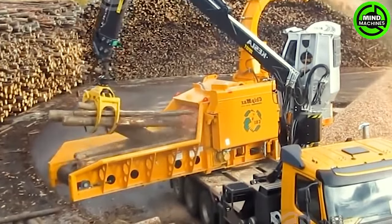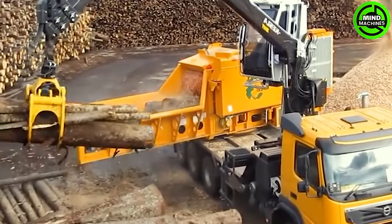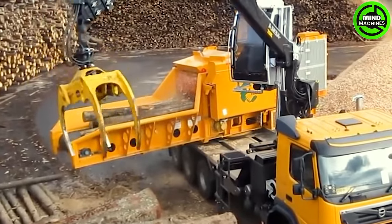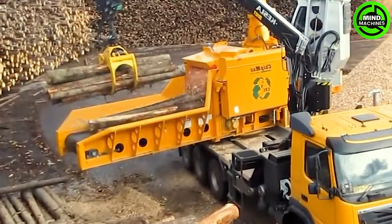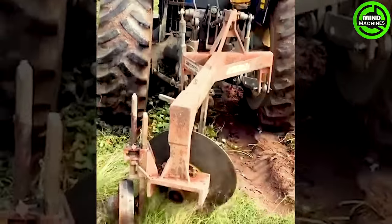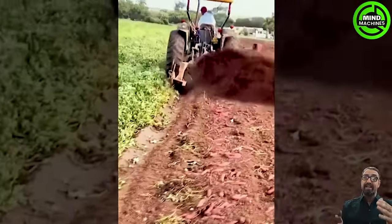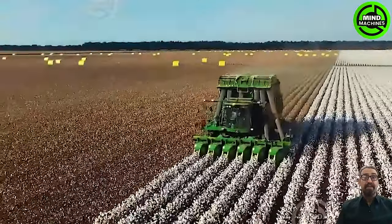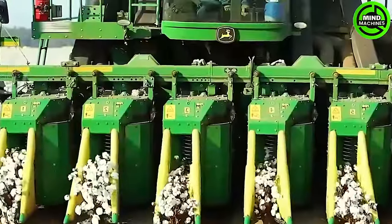This wood chipper can completely crush any type, size, and hardness of wood in just 1 second. This machine is an ideal option for speeding up the potato harvesting process. Nowadays, people can harvest a mountain of cotton in just 1 hour.